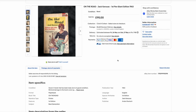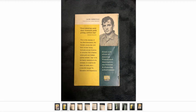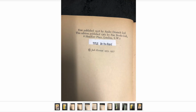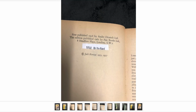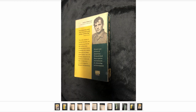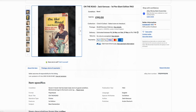This was nice, £95 for On the Road. Very, very scarce, this, in actual fact, and you don't often see copies of this one in the Pan edition. And I've noticed that Pan and Digit are two publishers that are slightly on the rise at the moment, and the Vintage Penguins, perhaps down to a lack of supply, are actually not fetching the big money that they were perhaps 6 months ago.